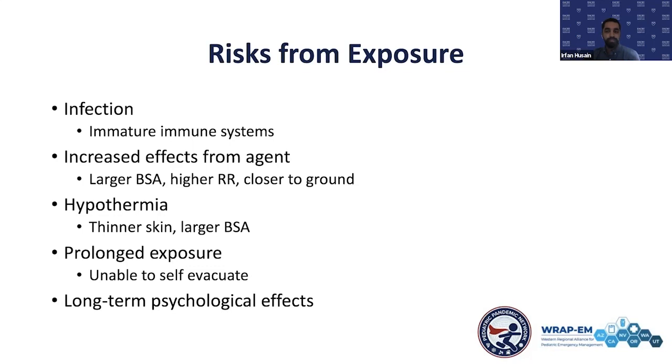Additionally, children have higher respiratory rates, therefore taking in more of the toxin. Also, depending on the child's age, they may lack the necessary communication skills, motor skills, or basic defense mechanisms to escape danger, therefore prolonging exposure. And then another risk as well to take into account is the long-term psychological effects.